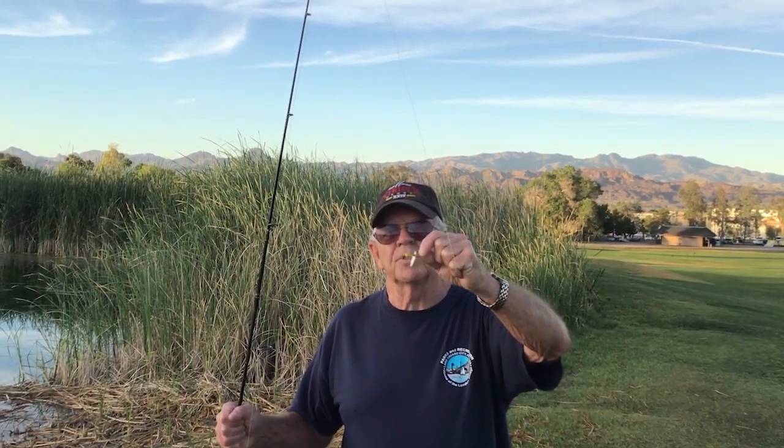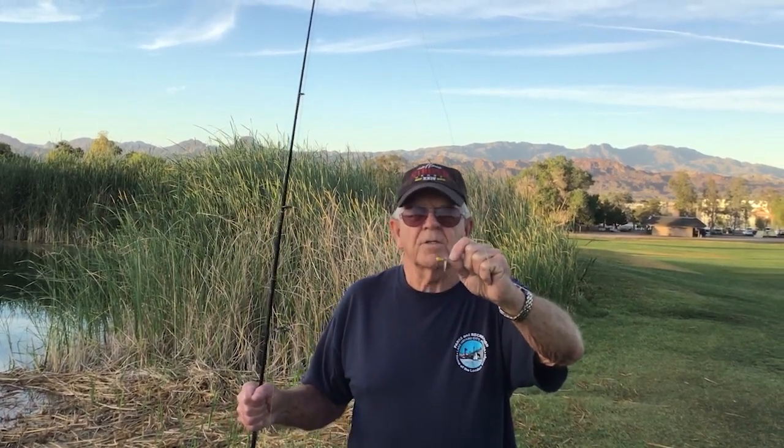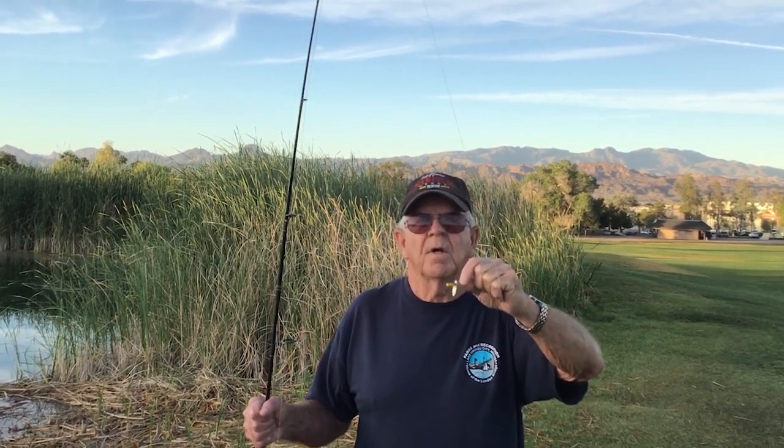Well, this little plug right here is called a Panther Martin, and it's a real small one. As you can see, it's a little spinner bait. Now this is for the smaller fish, the sunfish, the bluegills. They like to go after these little ones, and so do the smallmouth and largemouth bass. And is that what you're going to use today, George? Yeah, I'm going to throw this today and see if we can get anything in here of any size. All right, well, let's go. All right, we'll talk to you later.